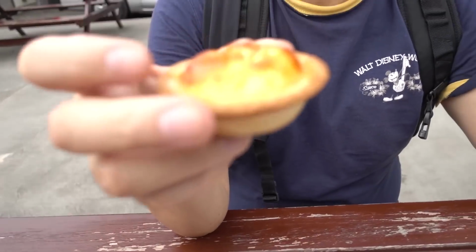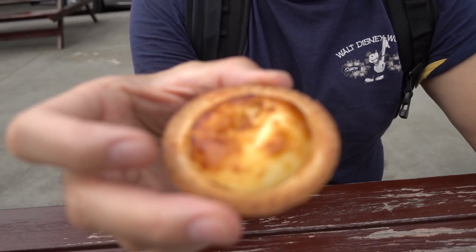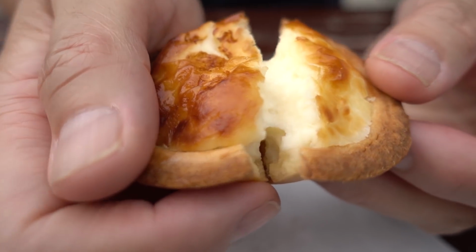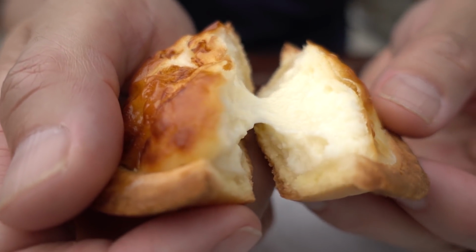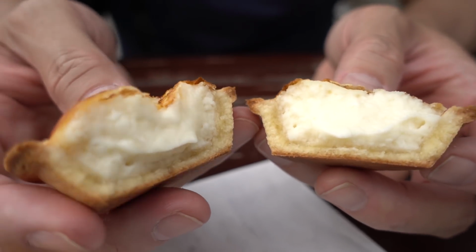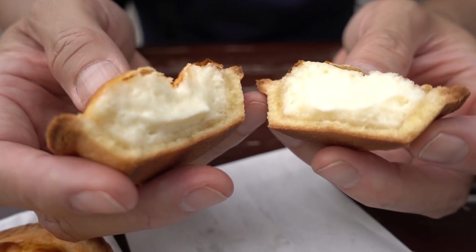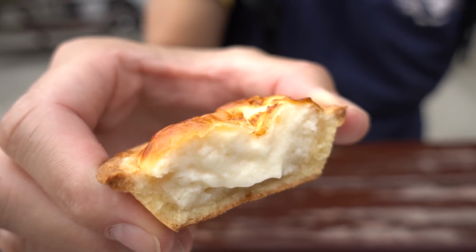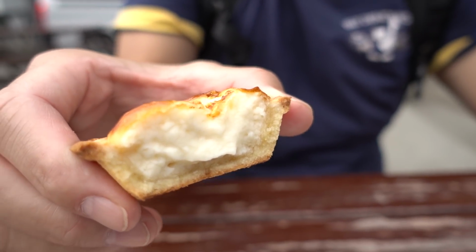I'm gonna try the one at room temperature. This is a room temperature cheese tart. I'm gonna break this in half for you guys. Ooh, look at that. Oh my God. That looks so good. Look how creamy it is on the inside. Whoa, that is cheesy. Oh my God.